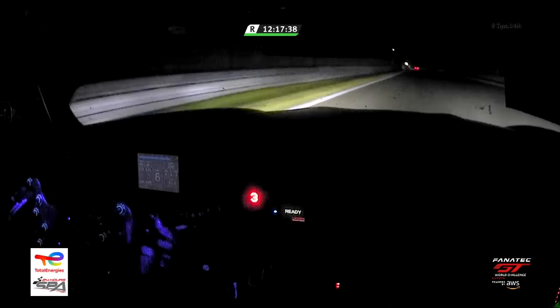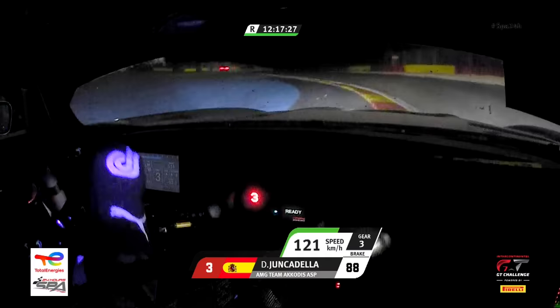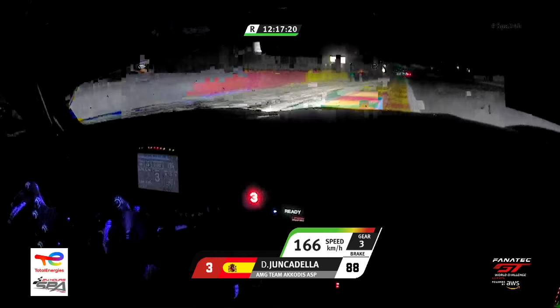Official air temperature 18.2. According to the big thermometer on the old race control tower, 15 degrees. And I have to say, it felt more like that earlier on, though we haven't been outside for 6 hours, but it did feel like it was mid-teens rather than low 20s. So. Okay.